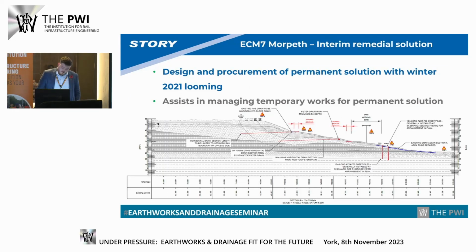Thanks, Craig. As Craig previously showed with the photo and the track, that occurred in February of 21. Story mobilised in the following October to implement an interim solution at first, which consisted of some temporary sheets, what you can see in the bottom of the photo on the far right-hand side. Apologies. And then there was also an interim bit of work to try and relieve poor water pressures, both of which were done prior to the winter of 21.